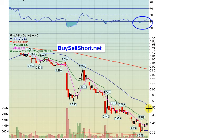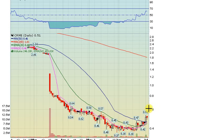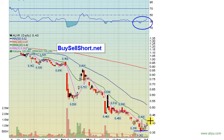Again, this reminds me a lot of CRME. We were really, really patient on this one, and it just treaded water for so long. And then, boom, out of the blue, she goes boom. And here we are sitting on a stock up 30% now over the last few days. So we could and should see similar on ALVR, especially if the momentum in small caps continues.